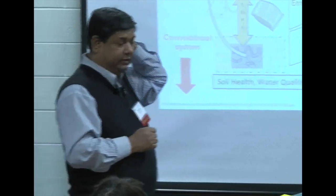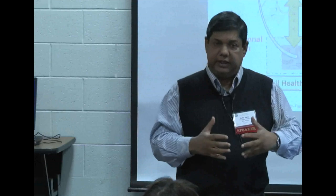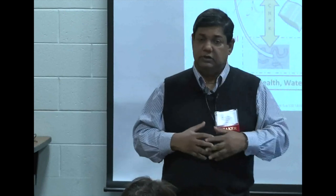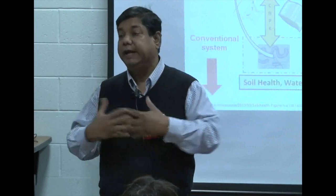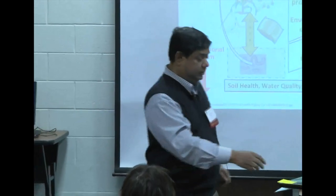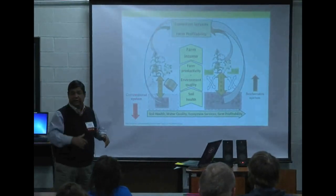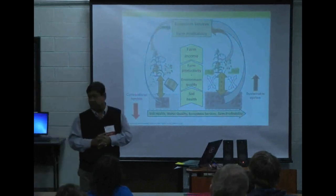So look at this slide. That's what we said, conventional tillage is making ecosystem services, farm productivity, and soil health decline to the red line. Whereas sustainable ag, which we are thinking of, should be enhancing them. And that's what you will see: a lot of organisms, different types of plants, the arrows are thicker and bigger compared to the conventional side. So that's what we want to achieve.